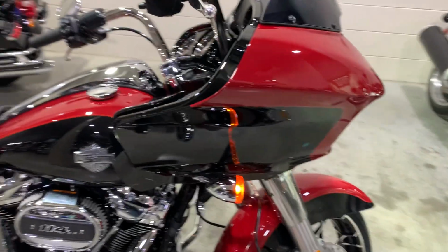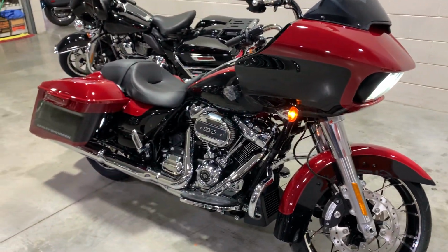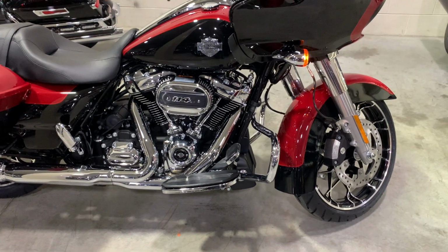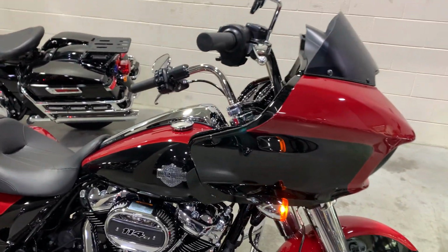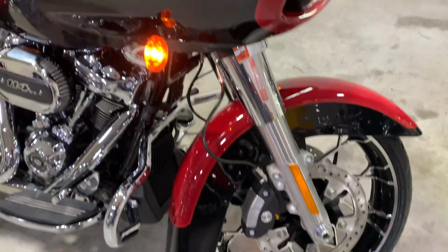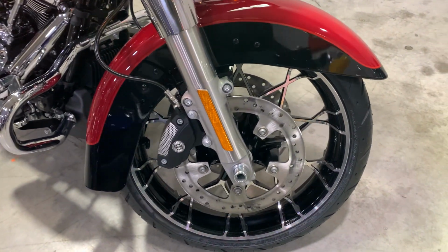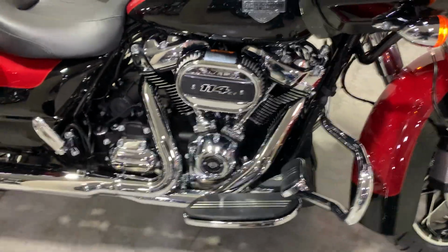Today we have a 2021 Road Glide Special in Billiard Red and Vivid Black two-tone with the chrome option. There's quite a few things that are different on this bike from the prior model year. Prodigy wheel now has machined accents on it. You get a mustache engine guard and all the specials.